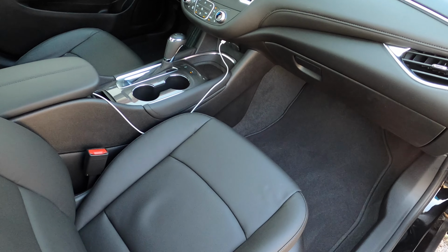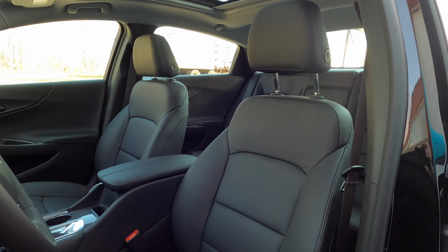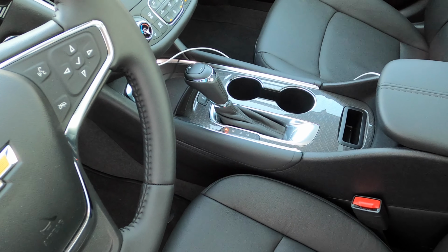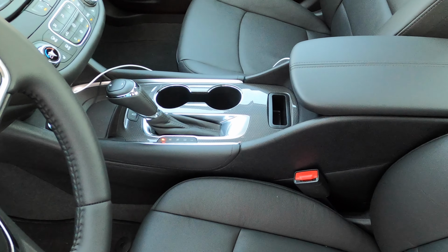But if you are somebody who's coming from, say, a 2016 Malibu, you're thinking, hey, it's been 5 years, should I upgrade to the new one? You will notice that you're missing a couple of those small features if you go with the same trim. You go up to the Premier, you're getting a whole lot more. So you win some, you lose some.